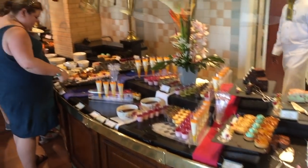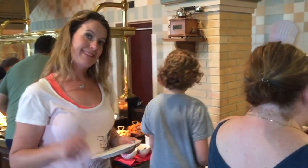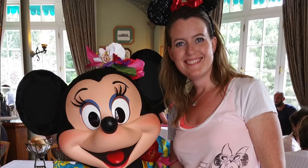So one is to have lunch or dinner at Inventions in the Disneyland Hotel. While you're eating, and that's actually a very good buffet restaurant, but it is also a character meet and greet. So you have your dinner or your lunch, and the characters come by your table and take the time to have pictures with you and your family and friends.